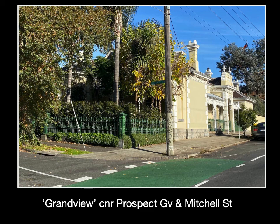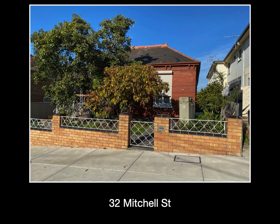Built for William Smith and Sons, who established a ham and bacon curing business on the corner of High and Mitchell Streets, then in 1884 moved the business off Northcote Hill to Basting Street. Later, Miss Frieda Northcote, a popular singer, lived here, known on the radio for songs such as Mary Gumleaf and Little Miss Kookaburra. We head east along Mitchell Street.